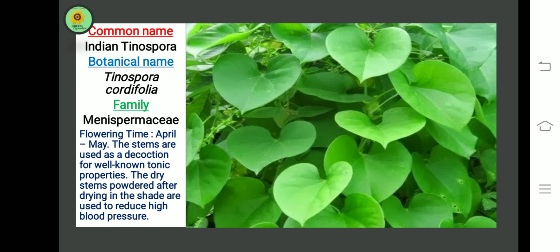Next, Indian Tinospora. Botanical name Tinospora cordifolia. Belongs to family Menispermaceae. Flowering time April to May. The stems are used as a decoction for well known tonic properties. The dry stem powdered after drying in the shade is used to reduce high blood pressure.